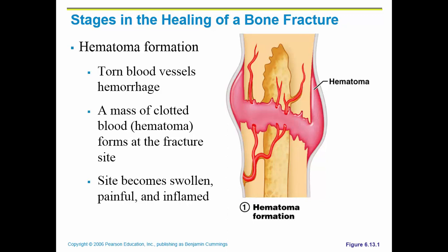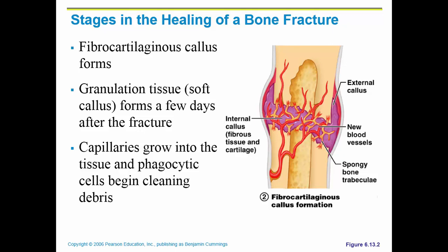The very first stage in healing a bone fracture is something called hematoma formation. A hematoma is a clotted mass of blood cells. Basically, if you fracture a bone, because it has such a good blood supply, you're going to break a blood vessel, and so a hematoma will form. It will become swollen, painful, and inflamed. If you've ever broken a bone, you know what I'm talking about. And then we are going to start healing the bone.